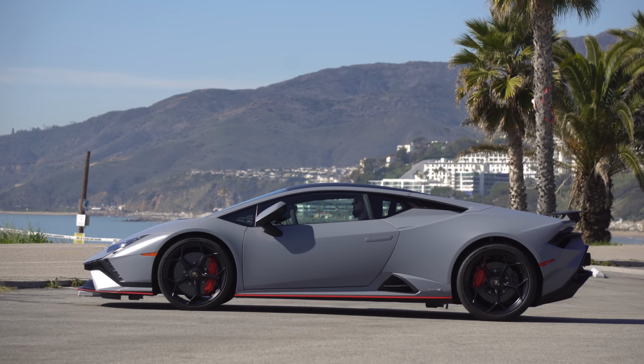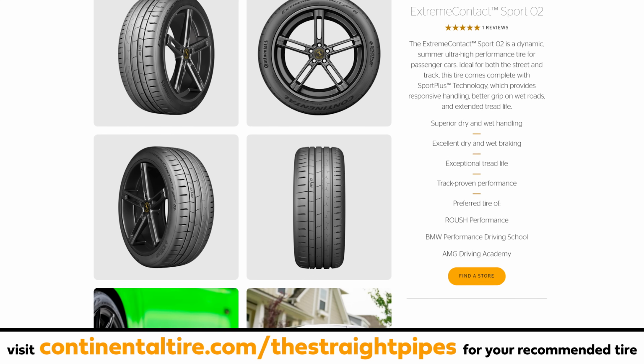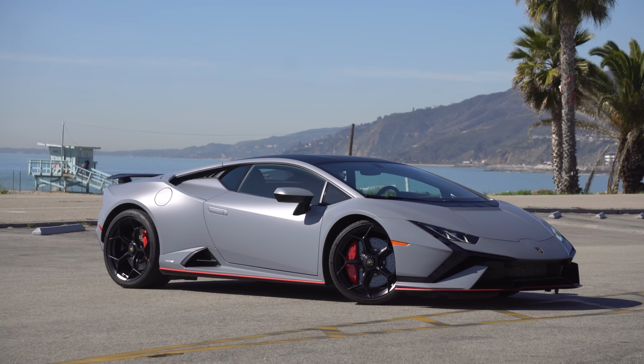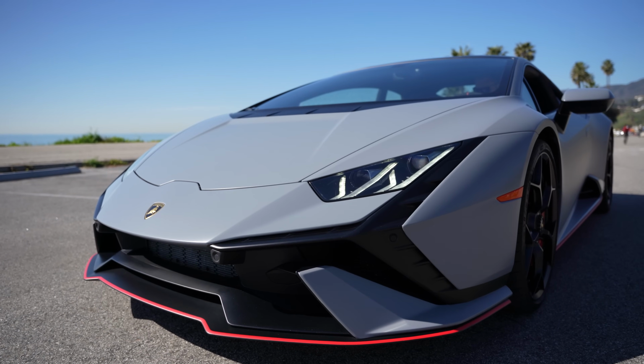Do you like the wheels? I love the wheels, and they are center lock as well. And what would be the Continental recommended tire for a Lamborghini? The ExtremeContact Sport 02. Do you like that little red strip all along the bottom? I'm not in love with it, but it makes sense for this spec with all the red on the interior as well. Do you like this gray color of the paint?